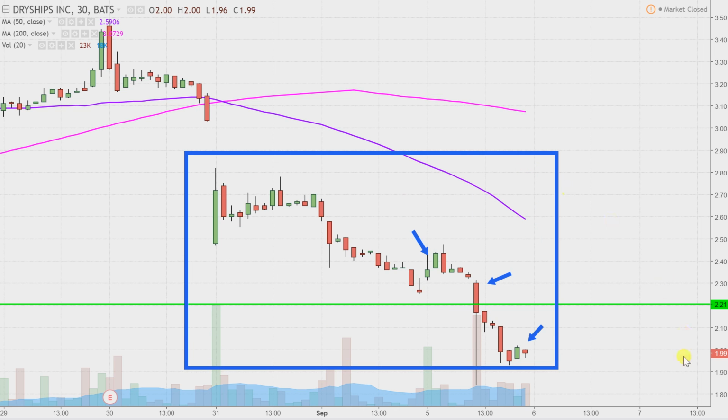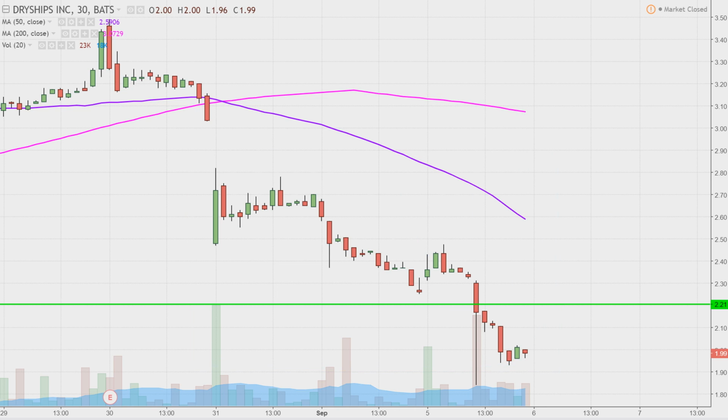I like to do this time frame. I think it does a good job of telling the quote-unquote story of the price, and then makes mapping out where levels of support and resistance are a bit easier to see.